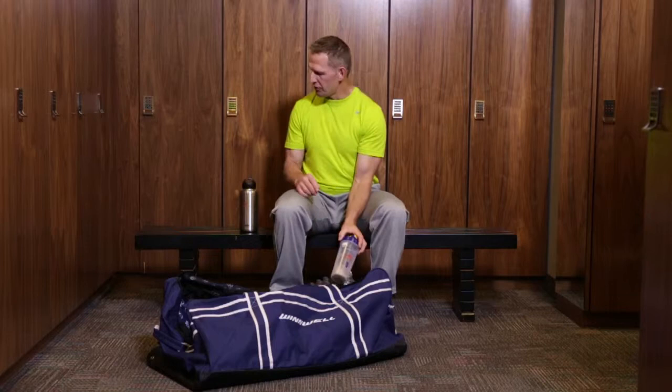The recovery process starts the moment that you're off the ice. In your bag, you can have two options. You could have a fruit smoothie in a canteen, ready to go, or you can have a powdered drink such as BioSteel. Throw some water in here, shake it up, and drink it immediately. After you get your equipment off, make sure you get that meal in you within 45 minutes to give you the best chance to recover for tomorrow.